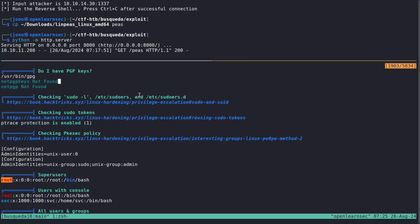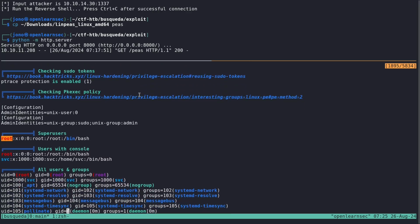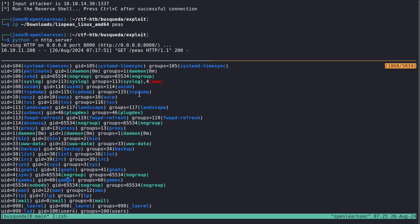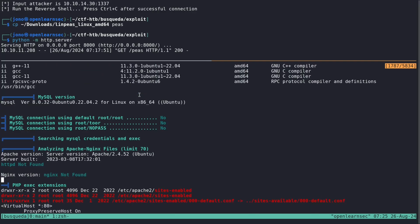Okay, so root, we know. Users with console. So just the SVC account and root. Okay. Nothing exciting there. PHP exec extensions found. Okay.